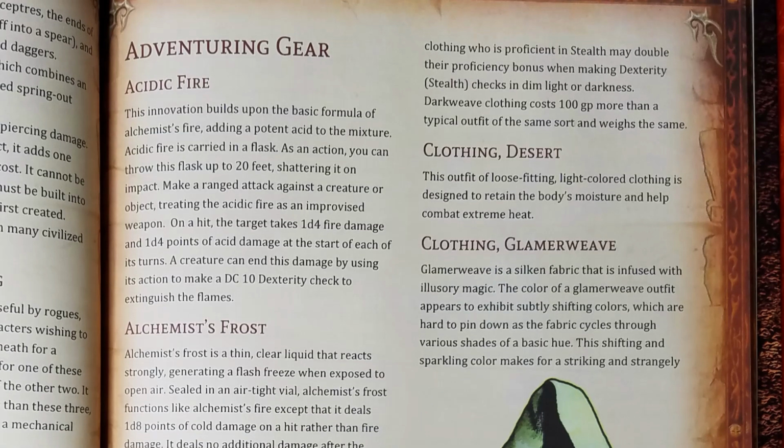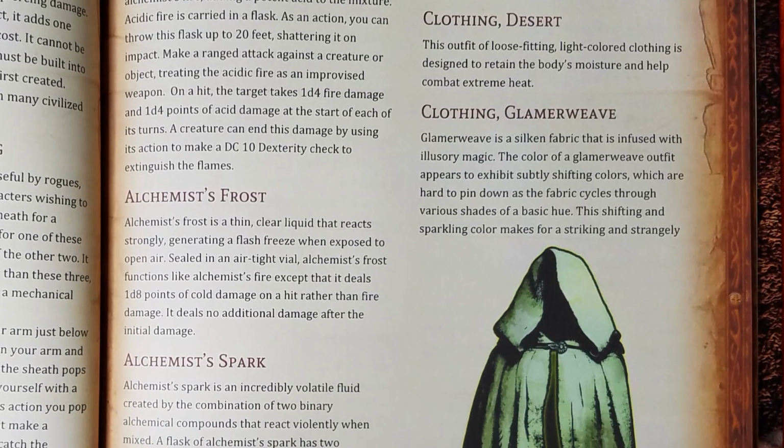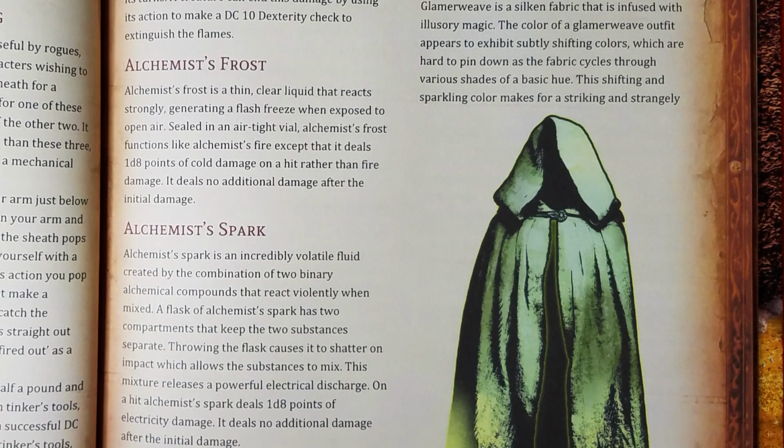And of course, what equipment chapter would be complete without some new adventuring gear? You're going to find a few wonderful things in this chapter. And last but not least, in chapter 1, you're also going to find a whole horde of new vehicles.